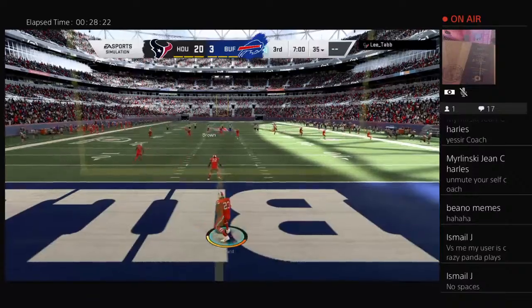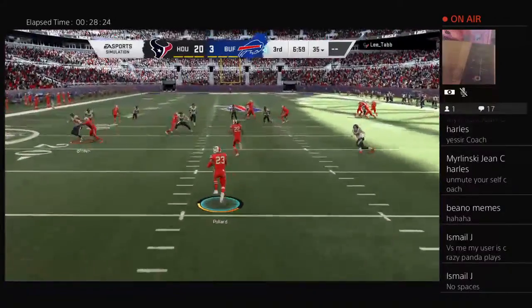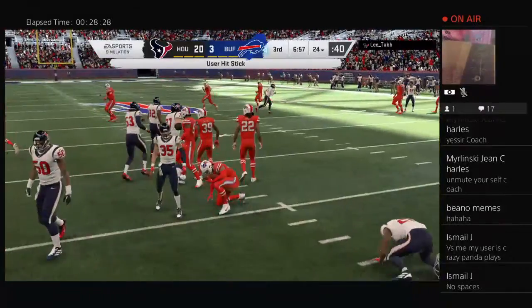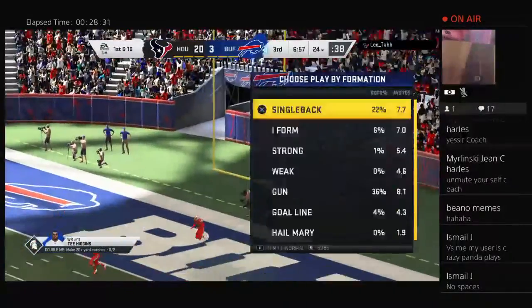That'll be taken in the end zone. And he'll be brought down at the 23, make it the 24-yard line.